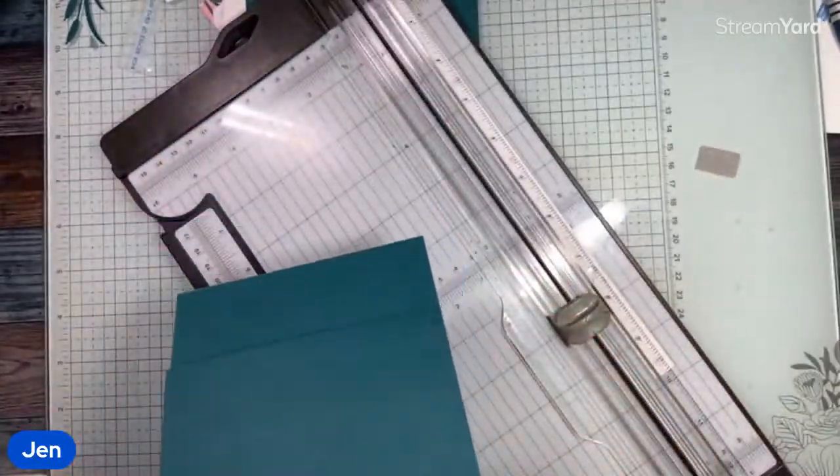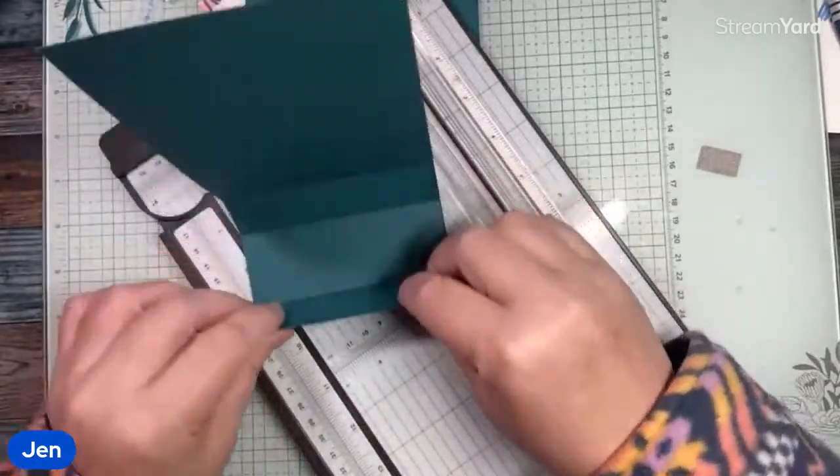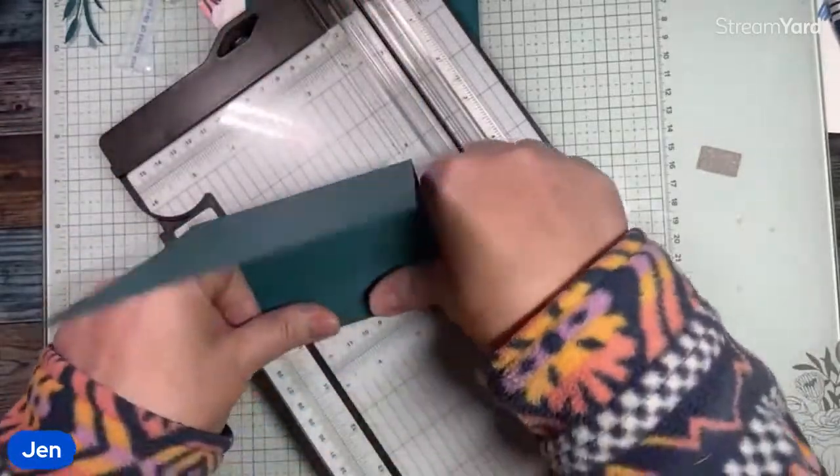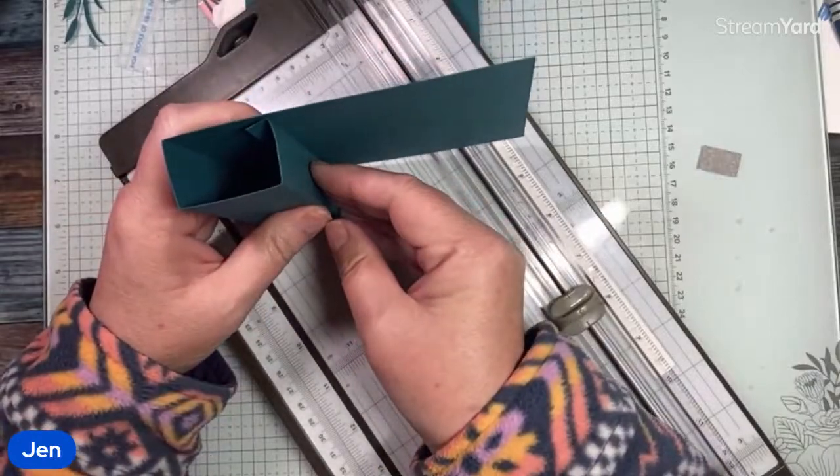We're just going to, I will get my bone folder out, but I'm just going to show you the score lines. Okay, so you can see how that goes, right? That just goes just like that.